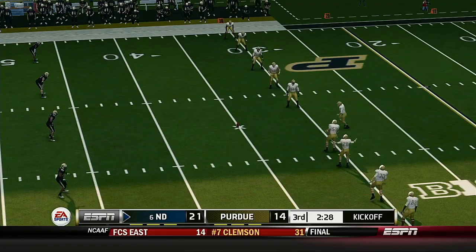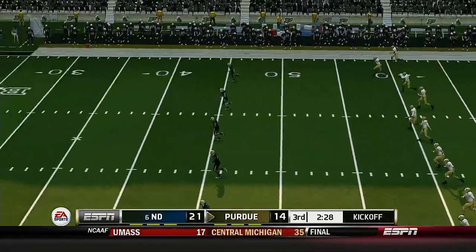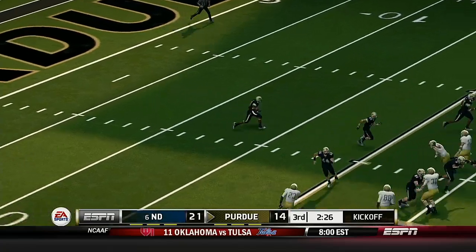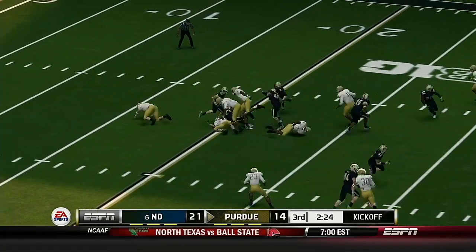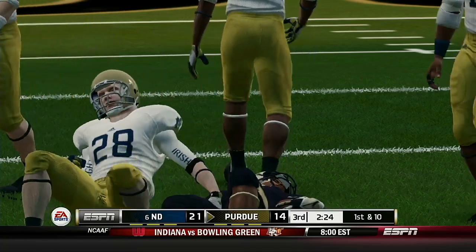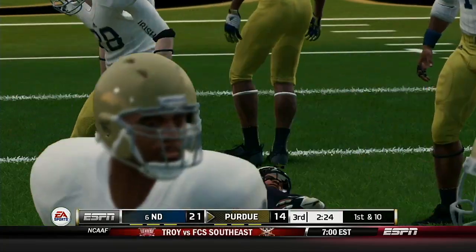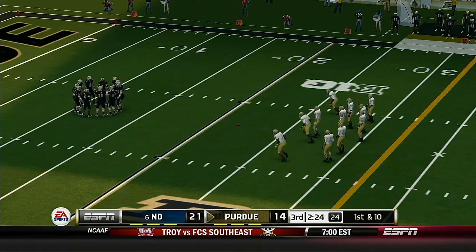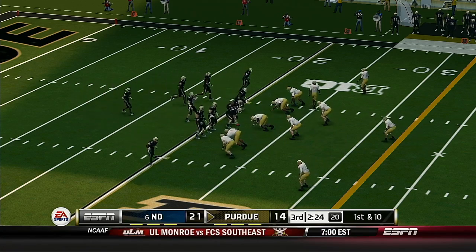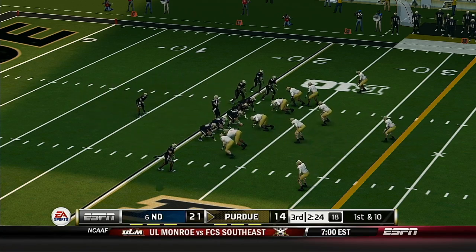This offense is looking more and more explosive. The score now, 21-14. Notre Dame to kick from his own goal line. He's to the 20, and he just got drilled. There's still plenty of time to keep running their offense as usual here. I don't think they need to feel any anxiety about trailing.